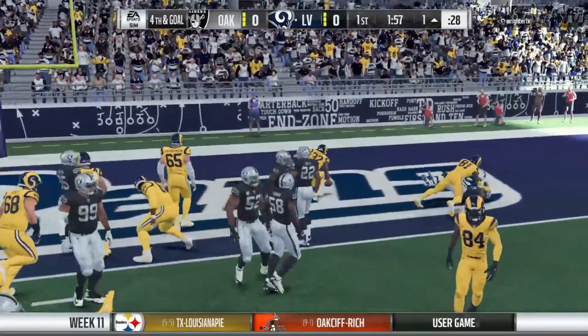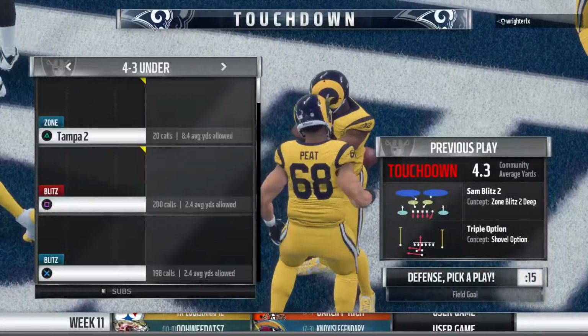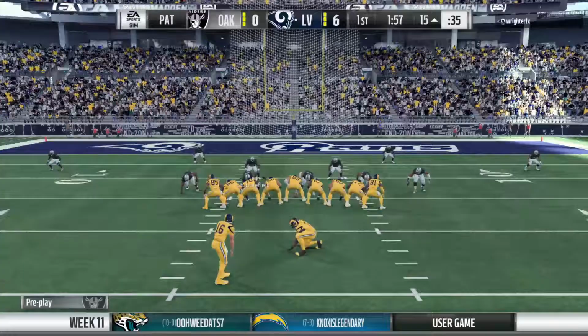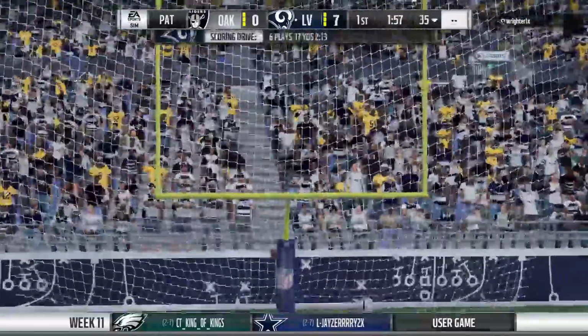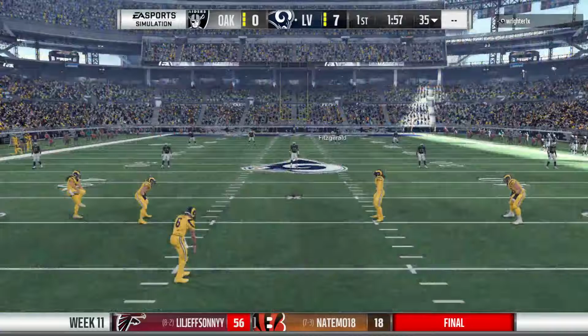Going to give this time to the tailback, and he takes it across for a Rams touchdown. A great effort there. His 2nd touchdown on the season. And the Rams are going to take a first-quarter lead. It's up, it's good, and the Rams take a 7-0 lead.